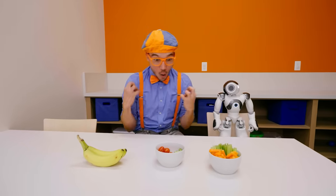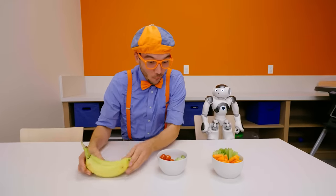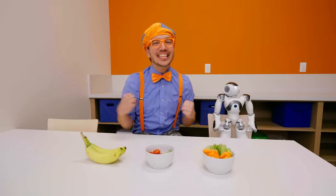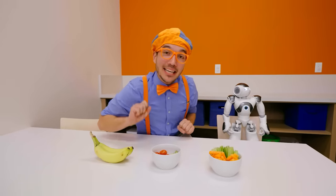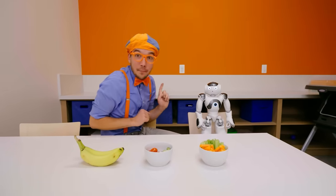And this food looks so tasty. Whoa, look at it. Yellow bananas, tomatoes and broccoli. Oh, I can't wait to eat it. But first, I need to make sure my hands are clean. We need to wash our hands. Okay, I'll be right back, Hans.